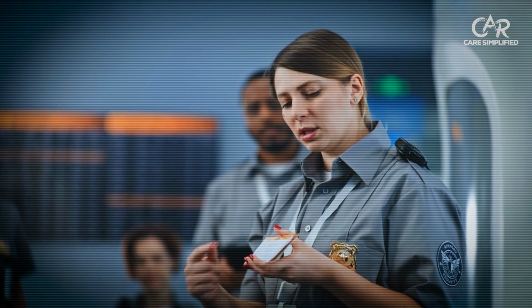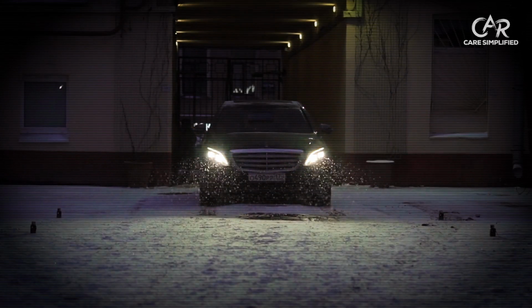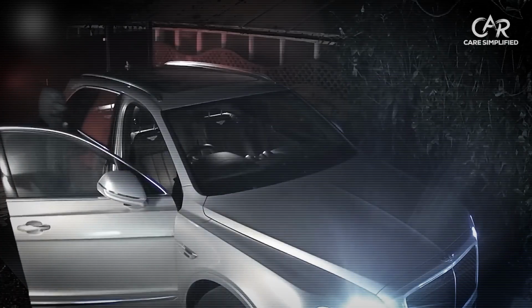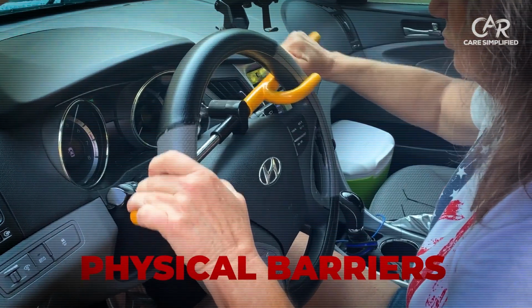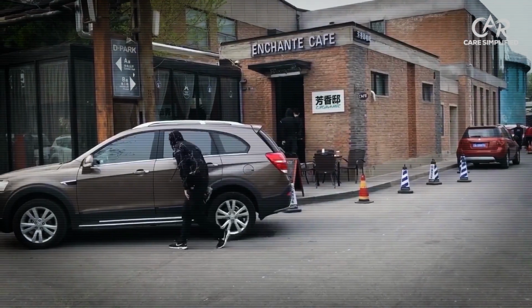She explained that the biggest mistake car owners make is thinking their factory alarm system provides adequate protection against modern theft techniques. Professional thieves can bypass most alarm systems in under 30 seconds using electronic methods. What really stops theft attempts is layered security that combines signal blocking, physical barriers, and tracking technology. This approach prevents thieves from completing their mission before they can successfully steal the vehicle.